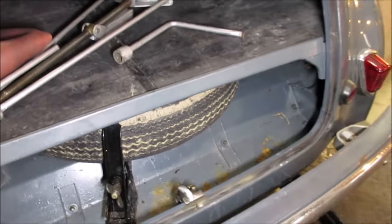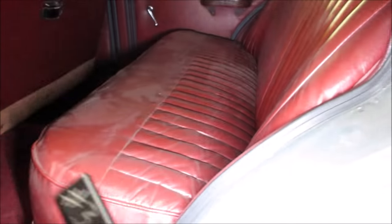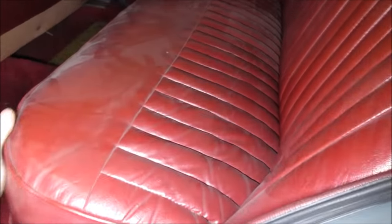I'm going to take a quick peek inside the car. I don't know if that seat flips up or out or... Sorry about the shaky cam. Any critters come running out?